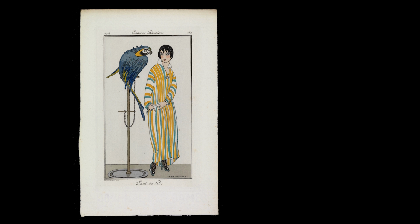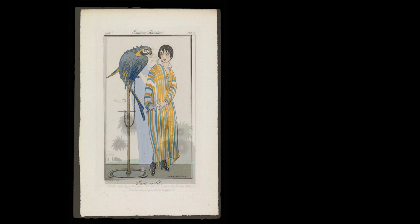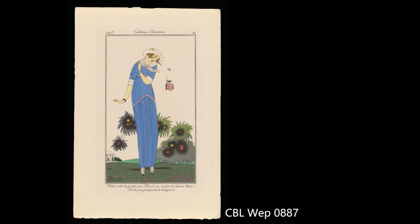Gerda won many awards for her work, including 2 gold medals at the World Exposition in Paris in 1925, and today 3 of her paintings are on display in the Pompidou Centre in Paris. I think it's appropriate to end with this design by Paul Poiret. He was known as the king of fashion and was one of the most influential designers of the Belle Époque.